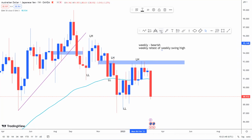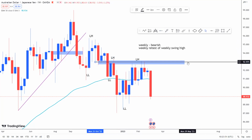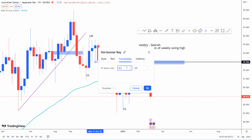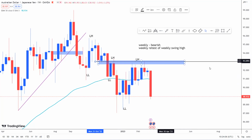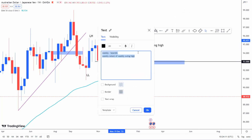Yeah. 100% retracements, and we had ourselves the 93,000 psychological round number there. So that's a weekly retest of a key level, the 93,000 psychological round number.